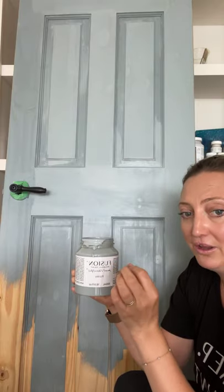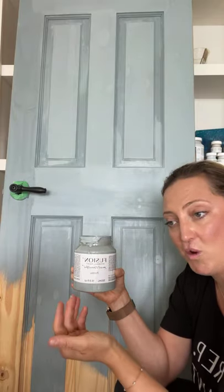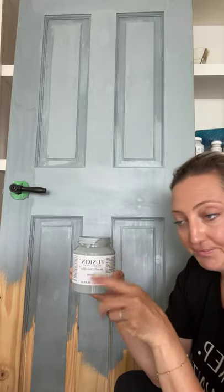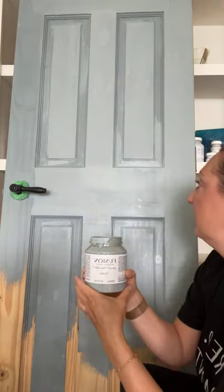You could add a little water if you wanted to. I would avoid adding water because now you're playing with the formula of the paint, and we have it perfectly formulated for durability. So if you add more water to this, you're gonna make your paint less durable. So keep that in mind.